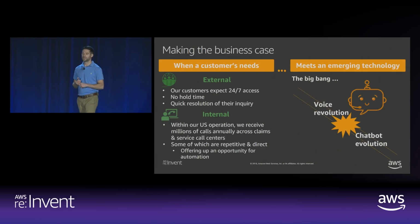Firstly, talking is faster. The average person types at 50 words per minute and texts at 40 words per minute, whereas the average person speaks at 165 words per minute. And so talking is 3 times faster than typing and 4 times faster than texting.